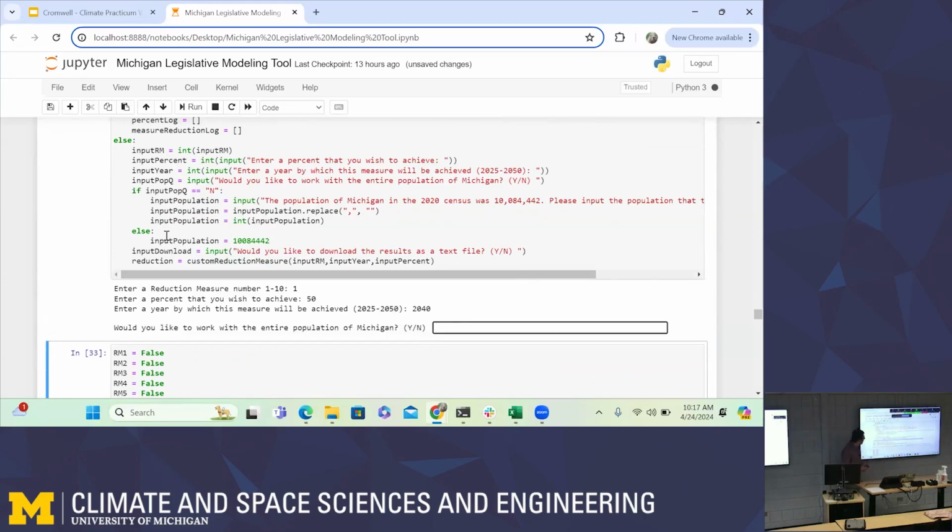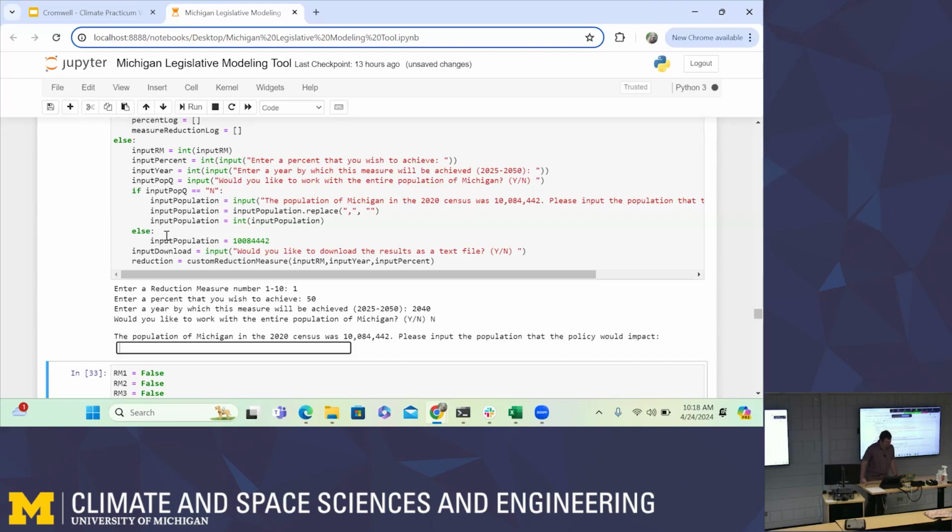And so now here we also have a population input, because not all policies are statewide. So if you have something that's just in the city of Detroit, for example, you can deal with that. So Tim, would you like to work with the entire population? No way, that's too many people. Okay, too many people. How many people is your policy going to impact? About 4 million. 4 million, okay.